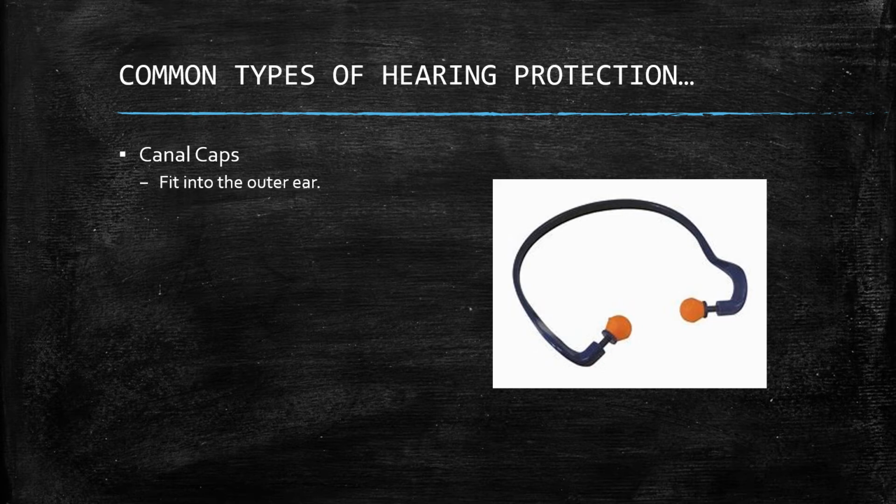These are designed to fit into the outer ear. They are typically held in place by a headband, and these are typically used in situations where protection must be removed frequently.